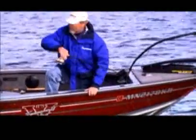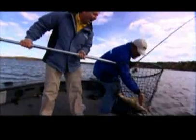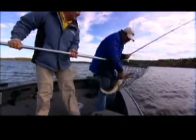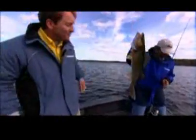That's right. This is a big fish. I'm going to need a net, man. All right. Get out of there. There he is. Get her, man. Get her. Okay. Woo-hoo. Look at that. Yeah, baby. I told you. Yeah. This, by anybody's standards, is a big walleye. Look at that.